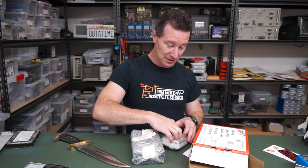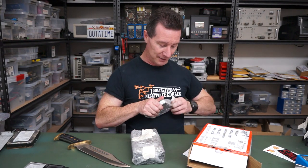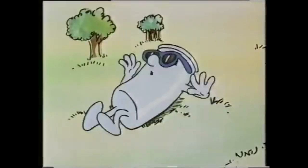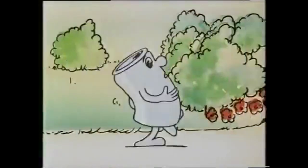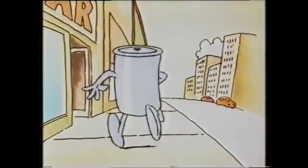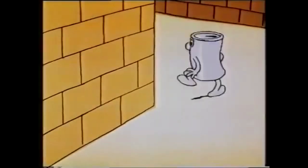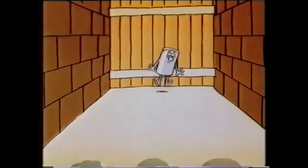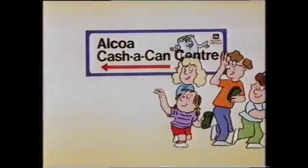Saved up my pocket money from collecting aluminium cans, and because you could get a fortune for aluminium cans back in the day. There's one. Catch a can, it's lots of fun to do. Hey kids, empty aluminium cans are worth real money at Alcoa Cash a Can centres. So every aluminium can you collect means extra pocket money for you. Catch a can, make lots of money too.